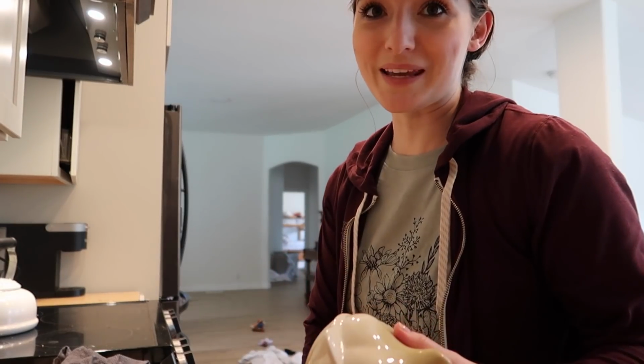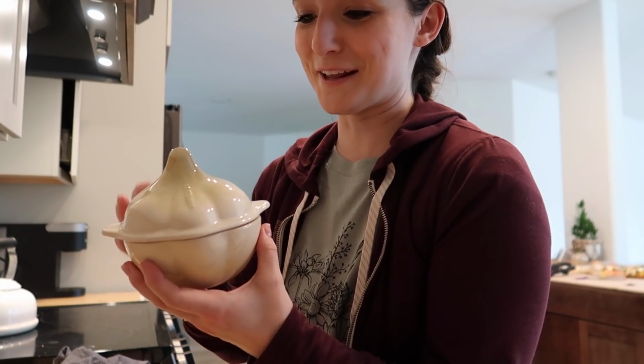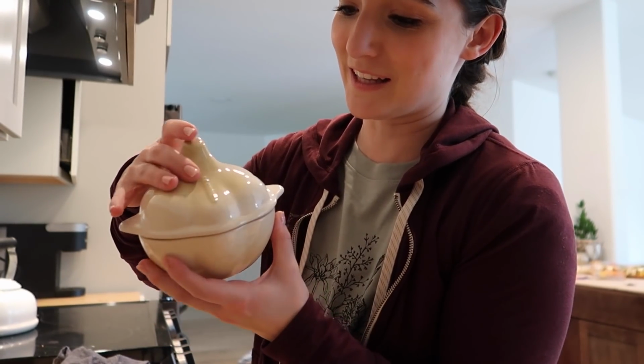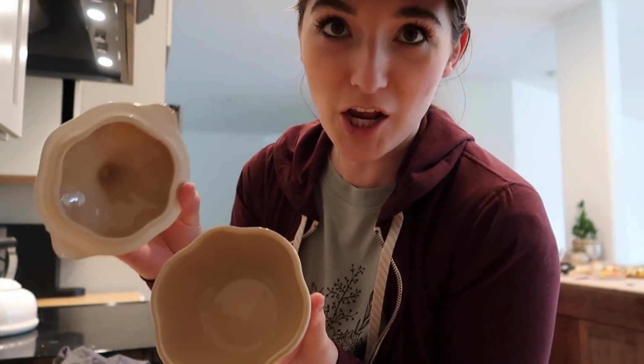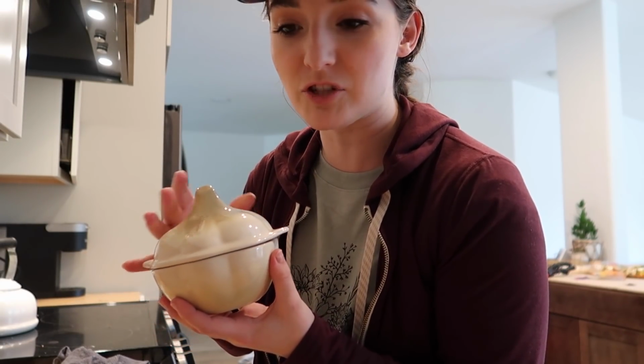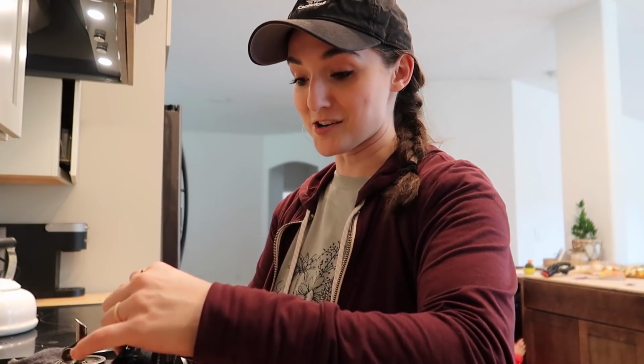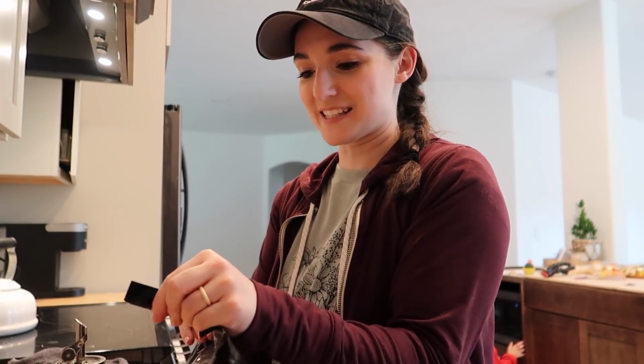It couldn't be easier. I have this little thing that I found at a thrift store. This is by Le Creuset, and it's a garlic roaster, but you don't need something like this. In the past, I've just used tin foil, aluminum foil, or as Weston's mom, who is from Northern Ireland, would say, aluminium. So this is how I do it.